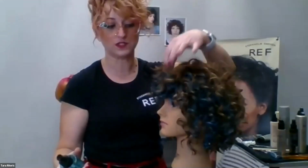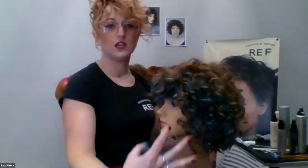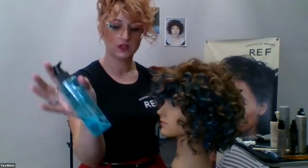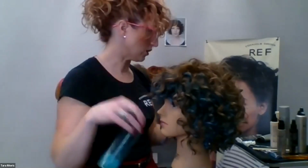Another way I like to use it is halfway through my diffusing, I may mist this through and it'll give it that last kind of snap of that volume in the hair. So another versatile one that we can use in the hair wet and dry is our Ocean Mist.